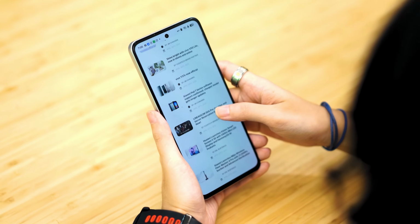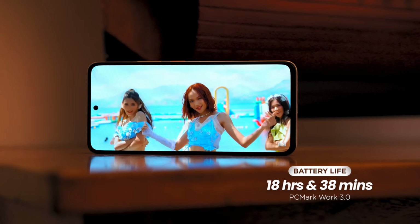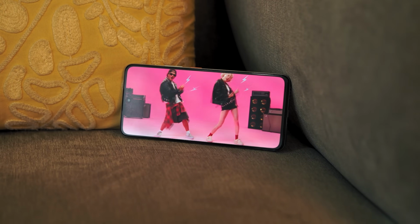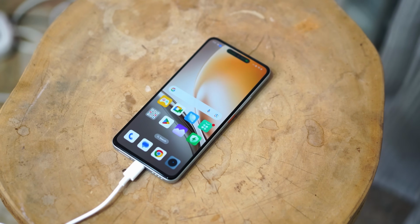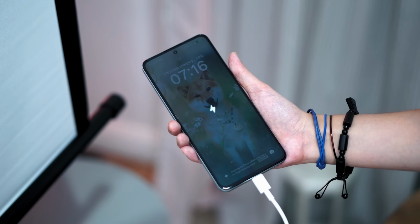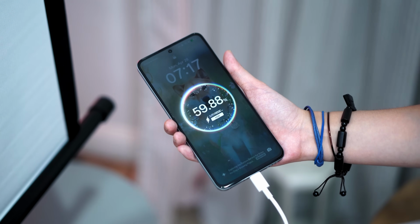In our PC Mark battery test, the phone lasted 18 hours and 38 minutes. That's from 100% to 20%. And after that, the phone gave me about 6 to 7 hours to totally drain the unit. On regular use, of course. And with the addition of bypass charging, it can help reduce the device temps and enhance the battery lifespan for longer use. But then again, it depends on how users utilize the device.